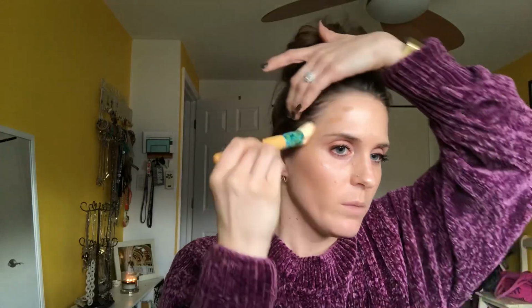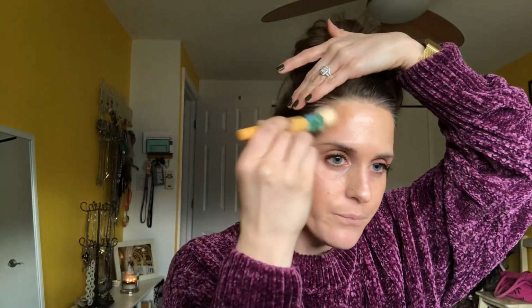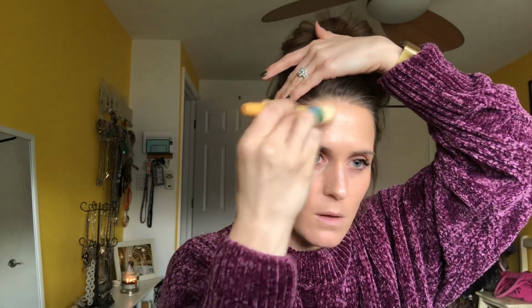And blending it up into the hairline and the temples. So I'm gonna go up here, and I'll go up and down.